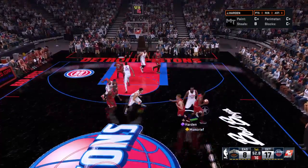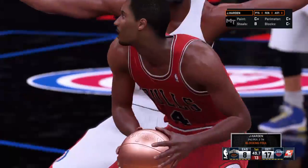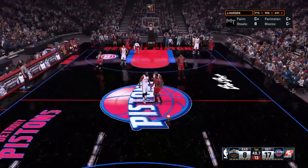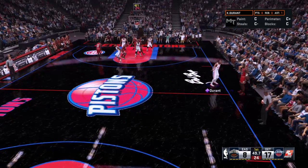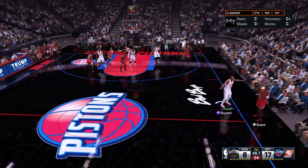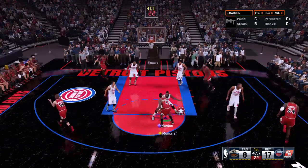Moncrief El Cid with it, and it's Harden picking him up. And there's a whistle. That's going to go on James Harden. That'll be his second foul of the game. Already his second foul. He's in danger of getting into serious foul trouble early in this game. There's 49 seconds left here in the opening quarter.